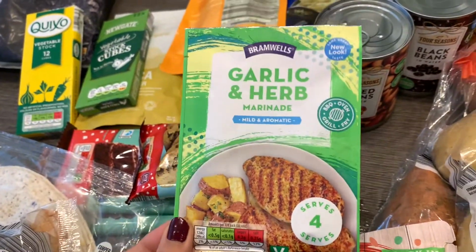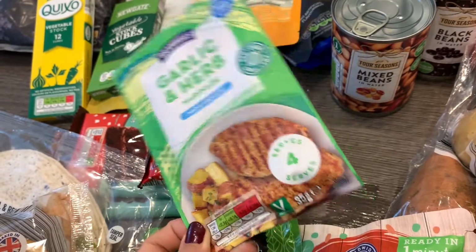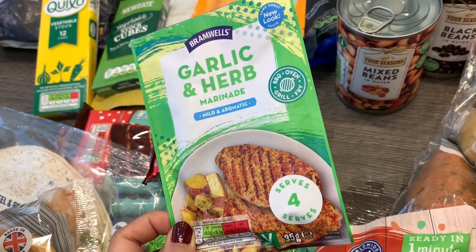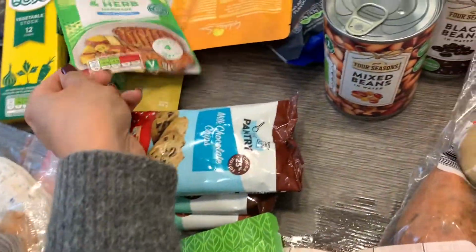I thought this would be nice to have with the mini chicken fillets in case I wanted a dinner alternative, and it says that it serves 4 and it's perfect for a barbecue, oven, grill or frying, so I thought that this might actually be nice.